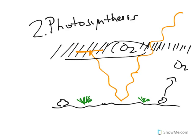So what's going to happen when we remove this carbon dioxide blanket? Well, it's going to be just like tossing off the blanket when you get out of bed in the morning, right, on a cold winter day. It's going to start to get cold. So these two reasons plunged the Earth into this global ice age.